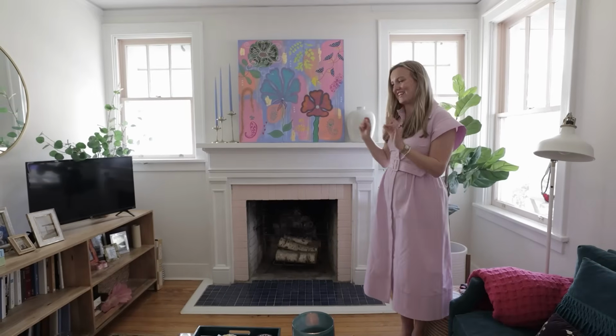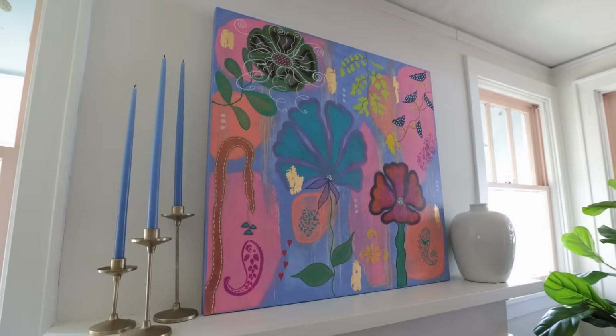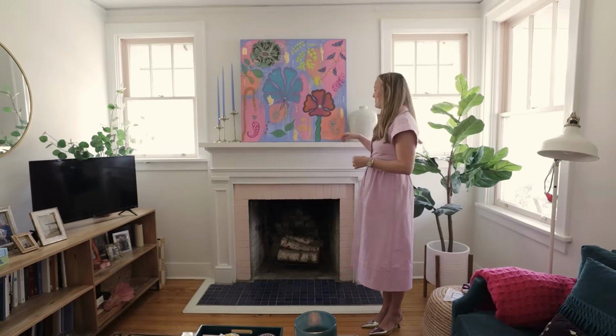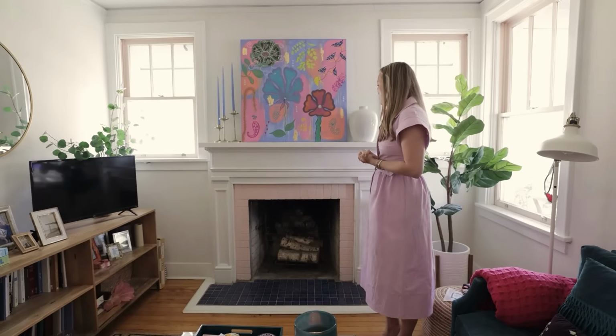So I'm all about the details, and I love that we did these little things throughout the house, especially the lining of the windows to match the fireplace. This painting is one of my all-time favorites. This is actually one of my first freelance projects in college. I did a website in swap for this painting by an artist named Tina, and I love it every day. I think of our early beginnings, so I love this painting with lots of color.